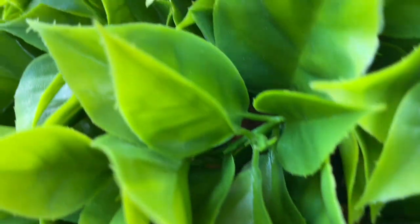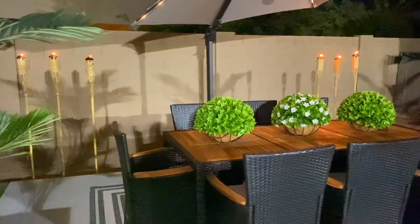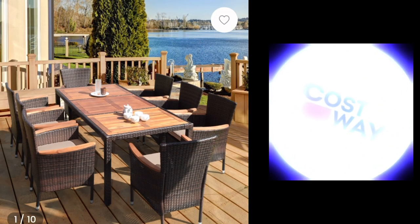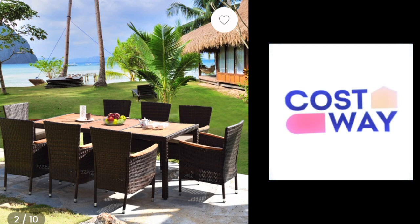I'm so happy to be able to share with you all in today's video how we have created a small patio dining space for us to enjoy with our family and friends, a little piece of relaxing oasis this summer. And helping me to do that, I have collaborated with my friends from COSTWAY with their 9-piece rattan dining set in acacia wood table and stackable cushion chairs.